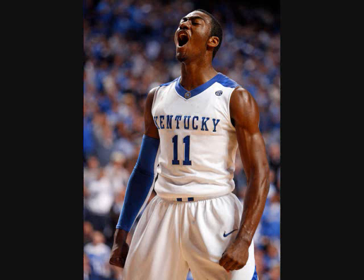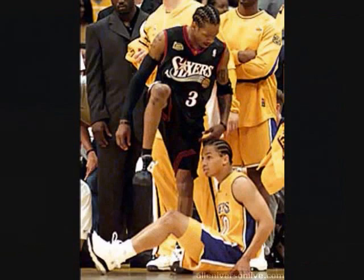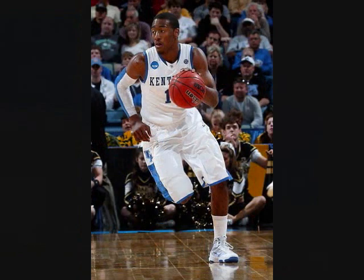Great defender, great in the transition, great finisher with his left hand and right hand, great dunker, great slasher. His weaknesses: he turns the ball over too much in the half court, and his three-point shot. Overall, guys, we're talking about the best prospect in the draft. This guy, no question, is a can't-miss prospect. In my opinion, he's a 6'4" Allen Iverson. This guy is the most athletic point guard that I've ever seen.